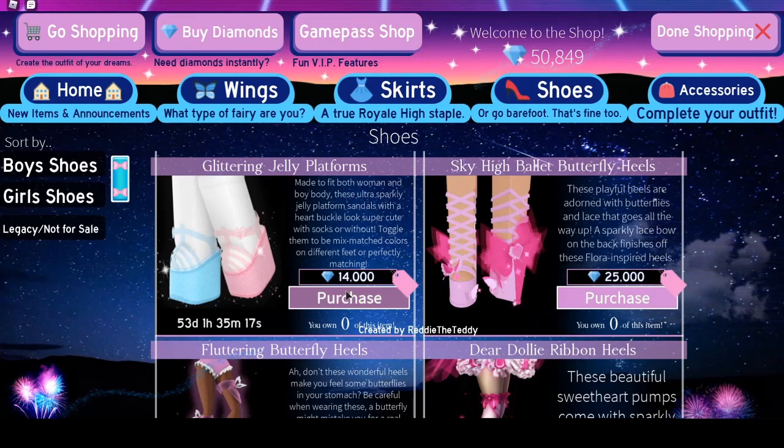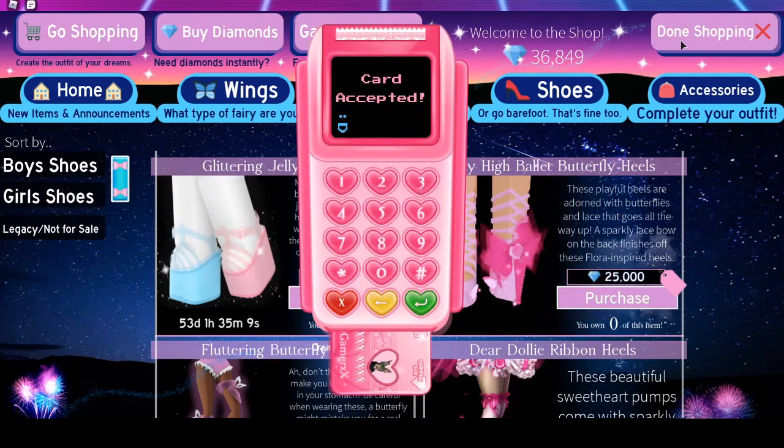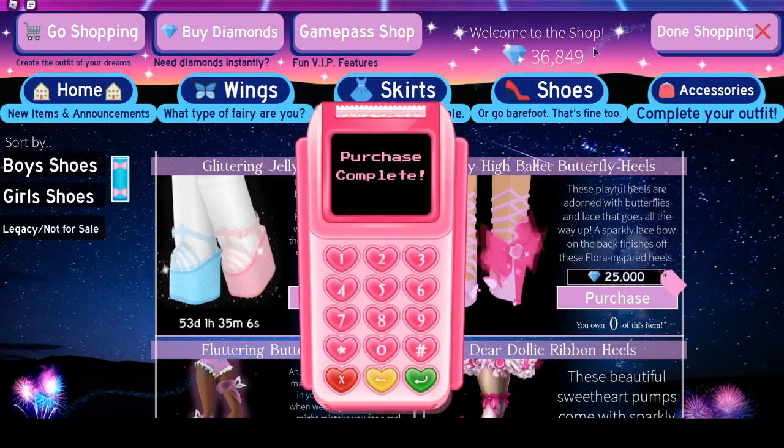So these cost 14,000 diamonds, and I'm actually kind of broke, in my opinion. But we're gonna buy them anyways. Oh, my diamonds are dead.